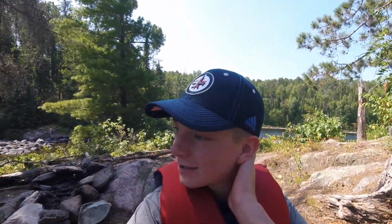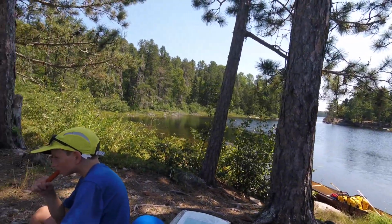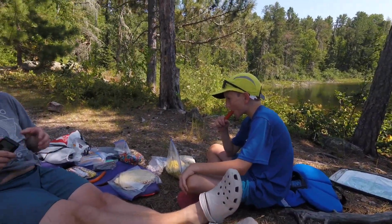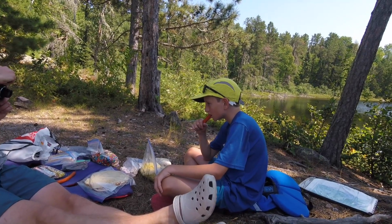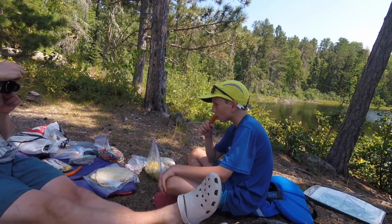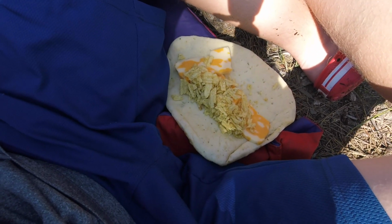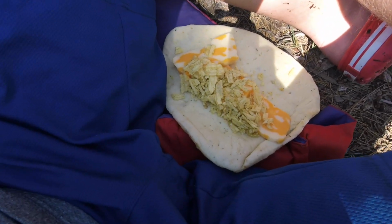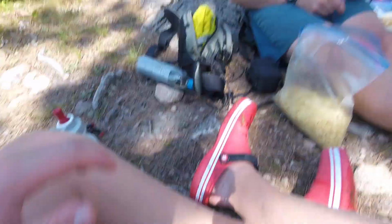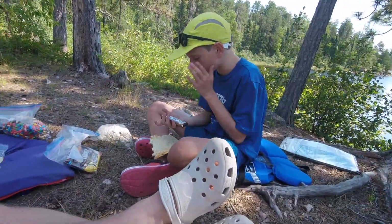So we're eating lunch in this nice little cove. Pretty nice looking. Really nice. Where are my socks? So basically, this is how you make lunch on a canoe trip. You have garlic naan, cheese, and double chips. Dad, what are you having? Just cheese in yours? Cheese right now. Lucas having a car milk. So we're gonna eat lunch and enjoy the view.